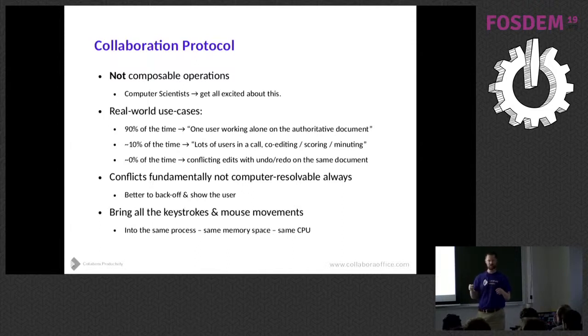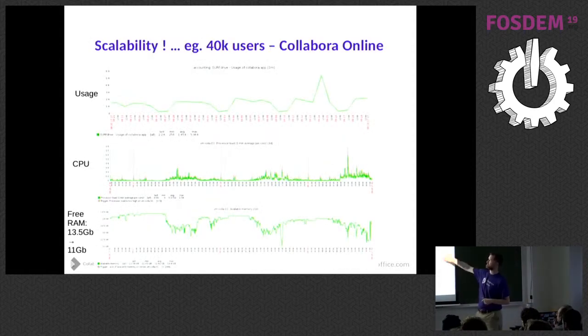So if you want to know why Collabora Online, LibreOffice Online, is extremely feature-rich, has loads of features, and Google Docs doesn't, consider the n squared for the poor old Google programmers. Anyway, we bring it all into the same process, and it works nicely. And it scales. Here's 5,000 people using it in a spike in Holland, in SURF Drive, and here's the CPU, which, as you can see, is barely loaded. It's some 2 CPU systems, I think 4 CPU. And this is the free RAM, going between 13 and 11 gig free. So we can scale very nicely without anything complicated.